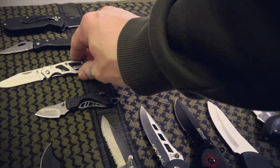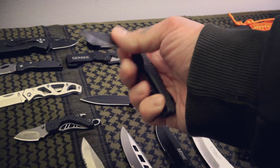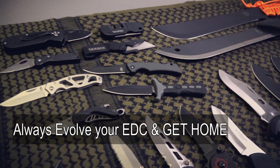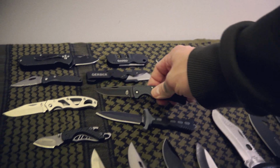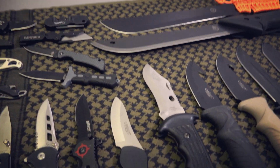It's nice and solid. It's got metal on it. This is a little bit lighter, a little bit more practical because it's got the plastic. But overall, what are you going to keep in your pocket? I want to keep something lightweight, something simple, something I'm not going to draw a lot of attention to myself with. Now, what are you going to put inside your actual bag?